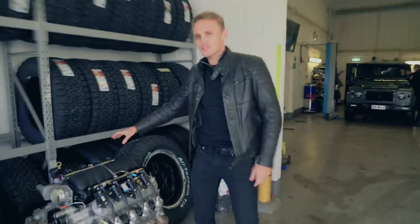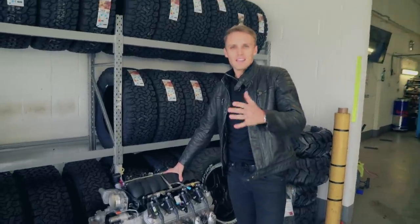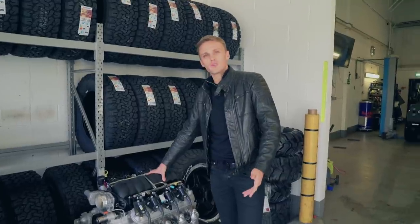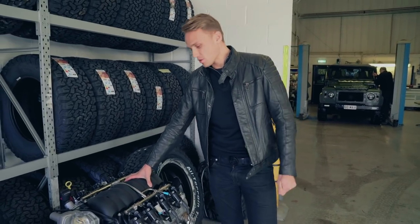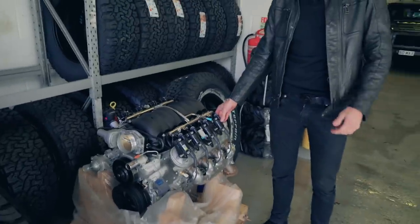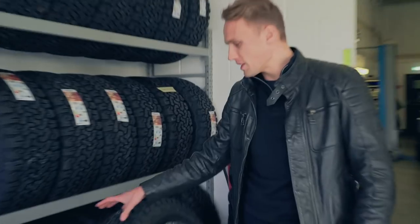And this is the LS3 Corvette engine. This is 430 horsepower. You never exactly know with these things, each one's slightly different. 440 newton meters of torque. The torque's not crazily high, but it's all low down, which is good for the automatic box I've got going with it. I was very kindly given this engine from General Motors, Chevrolet, who I race for in America. They sent me this crate engine.